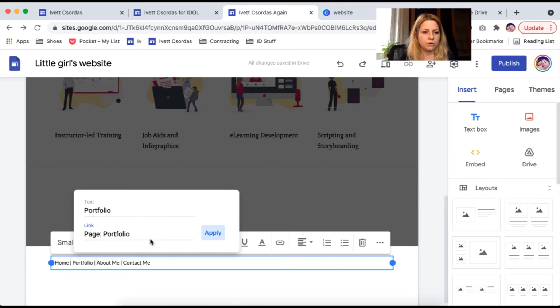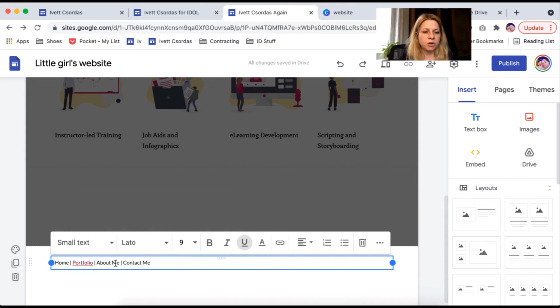Okay, so there we go. It changes it. I'm not going to bother about it, but you can override these changes that are done automatically once you add a link. You can just click on underline and it will be taken away. So insert link.